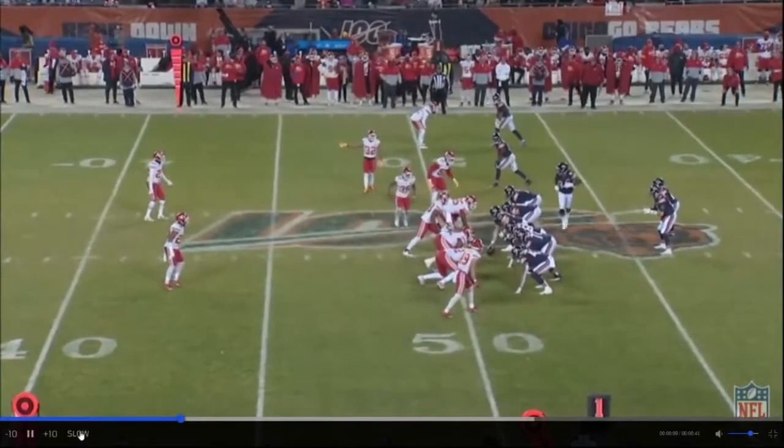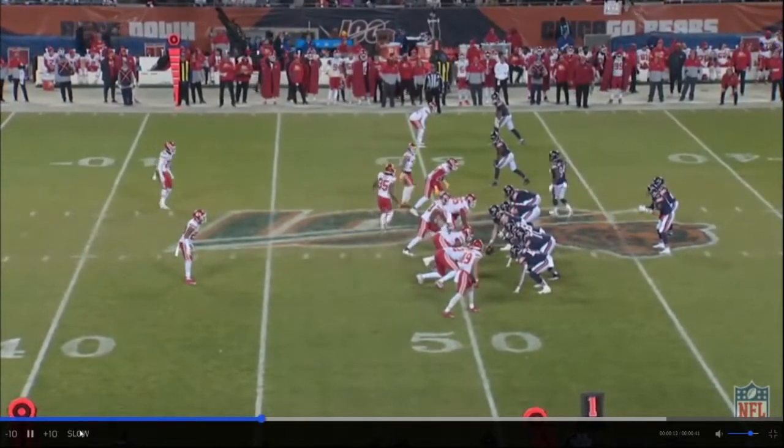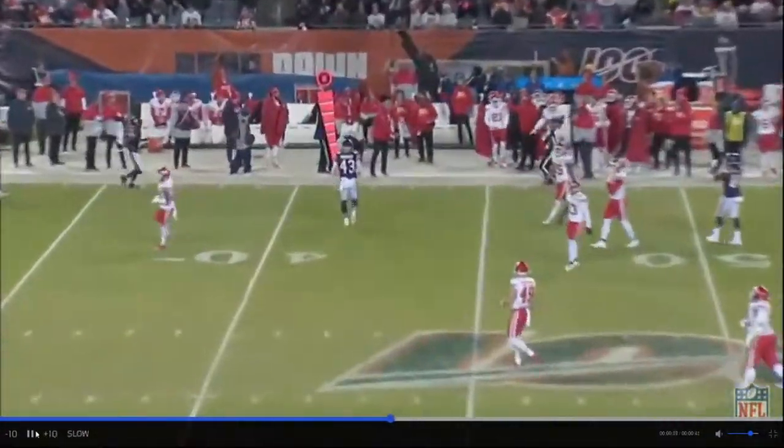All right, so 1st and 10, motion over, double motion. So trips close, play action, roll out, and really just a smash route again.